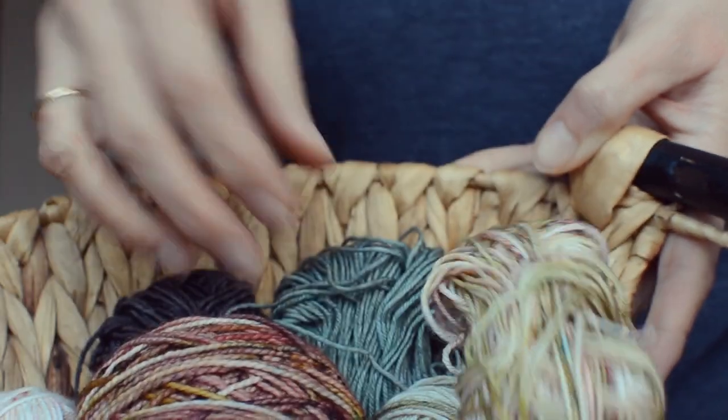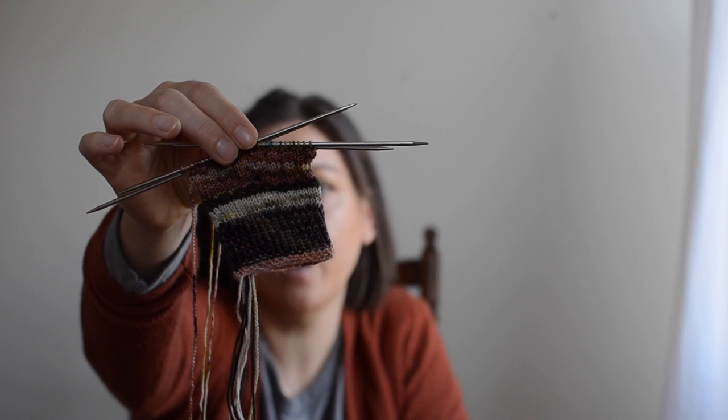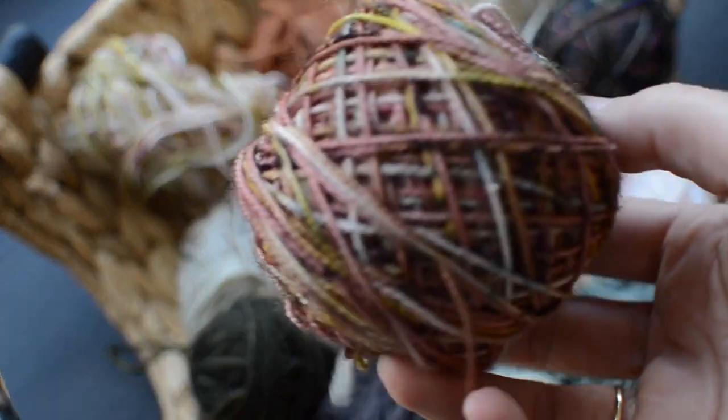with a 1x1 rib and worked my way up. I'm doing a 3x1 rib pattern. So knit 3, purl 1 pattern on the leg. So this is what I have so far.